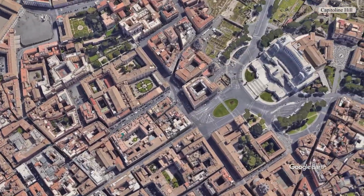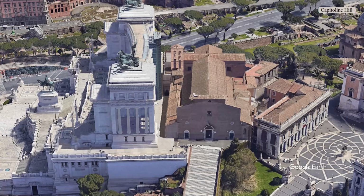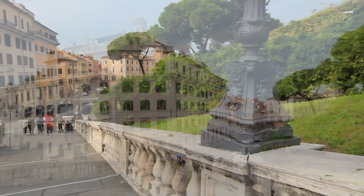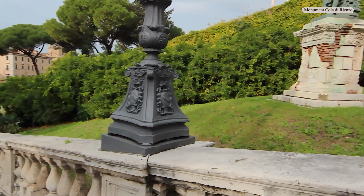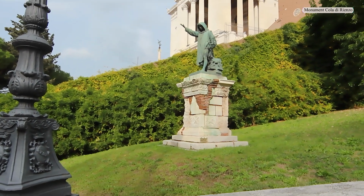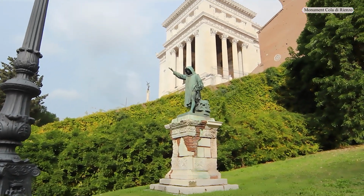Let's go back to Capitoline Hill, there is more to see. Climbing the steps leading to the Capitol, on the left you can see the monument to Cola di Rienzo, a statue of the great Roman commander and tribune, who lived in the 14th century and was killed during a popular uprising.